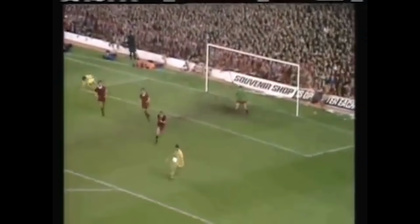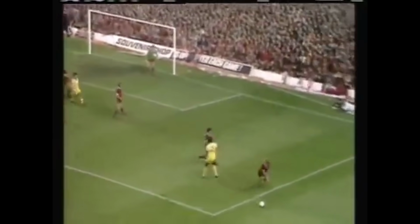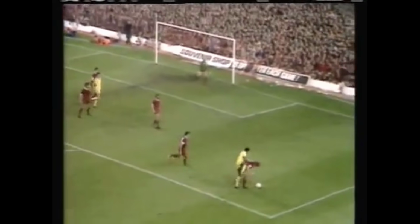And again, Forest move up in numbers. Woodcock. Birtles. Here's Bowyer. Gemmell. Anderson. Oh, was that handball by Phil Johnson? Is the suspicion of it, I thought. There's Highway. Well, a couple of Forest players appealed there, and I must say, just for a moment, I thought Phil Thompson may have handled it. It was Anderson on the ball. Was it? Well, I think it was from there.